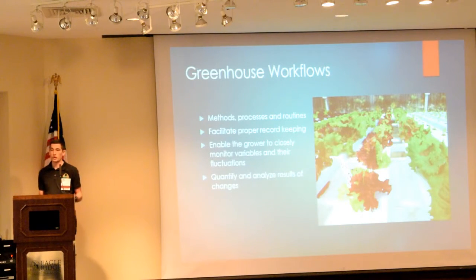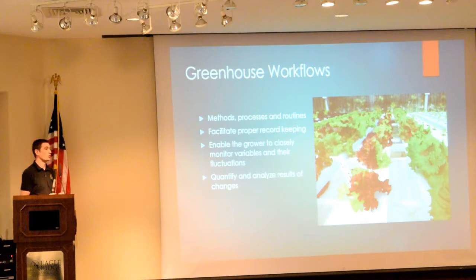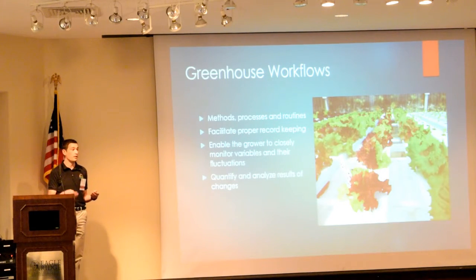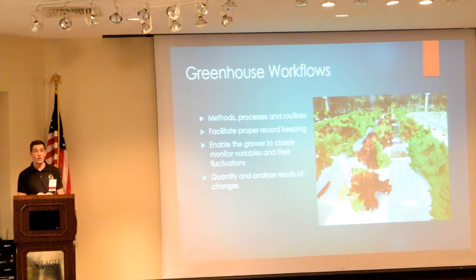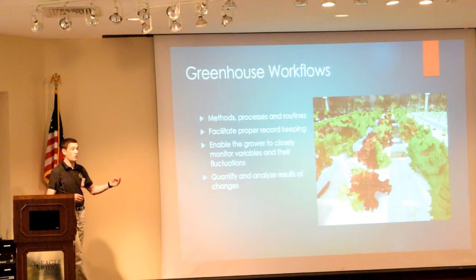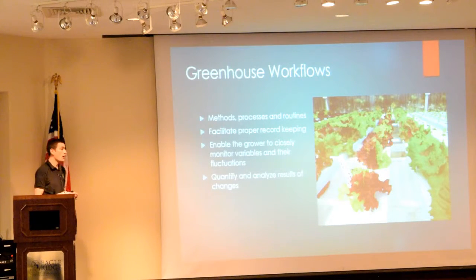So greenhouse workflows are just absolutely crucial in setting up a successful business. These workflows are basically the methods, the processes, or the routines that we go through every day. As greenhouse growers, we definitely fall into routines, whether that's walking through the house and inspecting certain pieces of equipment, or just doing quick walkthroughs in the morning. But making a specific routine out of these, or making a plan to execute these routines, really leads to a lot more success and a lot better implementation of these cultural practices.